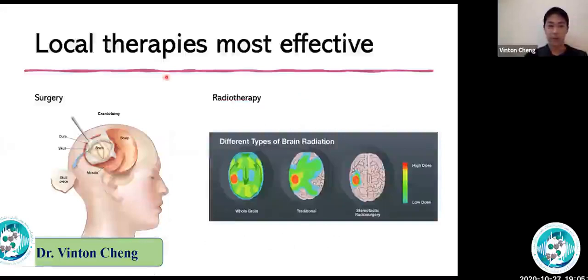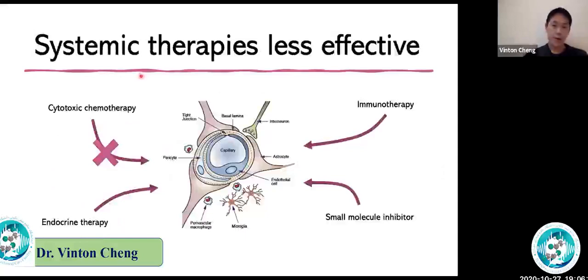Now we know for brain tumours, local therapies tend to be the most effective. And when I talk about local therapies, we mean surgery, so the removal of the tumour, and radiotherapy, the delivery of X-ray treatment to the brain. Drugs, so systemic therapies, generally are less effective, and that's because of this unit here called the blood-brain barrier.